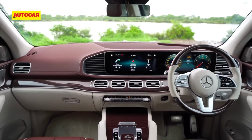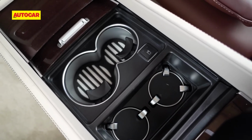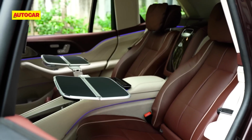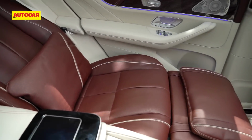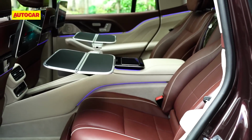Also pretty mind-blowing is the cost of the options. Apart from the 2.43 crore starting price, the first-class rear compartment upgrade costs rupees 7.99 lakh, roughly the price of a small Hyundai. And not everything you see in the back is included.